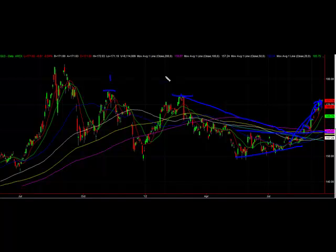We have the first one here and the second one here. If we do make that high, maybe then come back for a pullback around the 170 level, and after that we could go for this high of the year and the all-time high we made last year. So those are gonna be the targets for gold, some shorter term, some longer term, but that's what we're seeing here in gold.